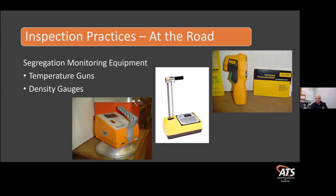segregation will really show up. You'll get a severe drop in your temperature behind the screed. If you had a 300 or 310 degree mixture, and all of a sudden your temperature behind the screed is dropping to 250 degrees or even less, you might have a segregation issue, or a thermal segregation issue, as opposed to the normal. Normally you should get about 285 or 290 behind that screed. So that's a real good tool, and they're real inexpensive to invest in to look for segregation.